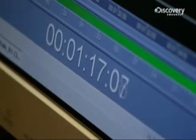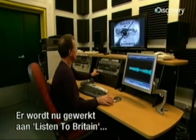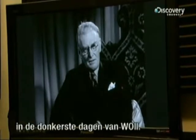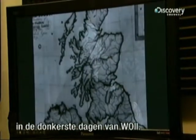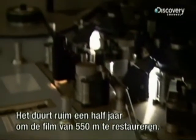To tackle the restoration, the film's got to come out of safe storage. Right now, the major restoration project is Listen to Britain, a 19-minute Oscar-nominated documentary showing Britain during the darkest days of World War II. It will take over 6 months to restore the 550 metres of footage.